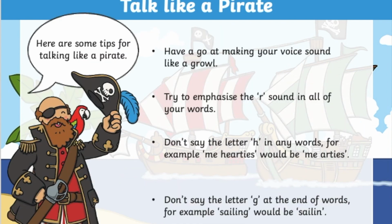So if you want to say other things like a parrot, here's some top tips. Have a go at making your voice sound like a growl. Try to emphasise the R sound in all of your words. Don't say the letter H in any words. For example, me hearties would be me 'earties. Already we sound like parrots. Also, don't say the letter G at the end of words. For example, sailing would be sailin'. And that would be it.